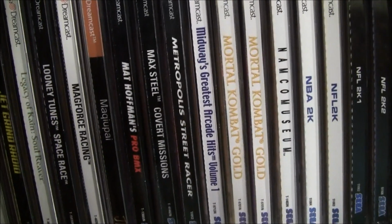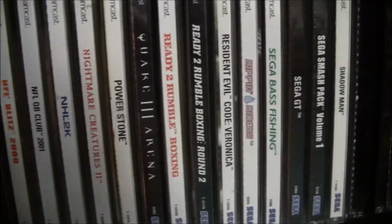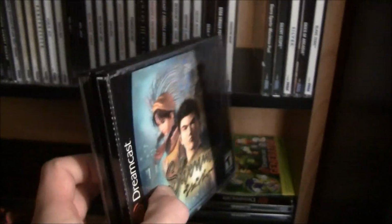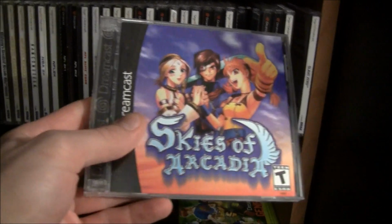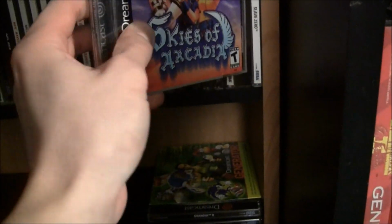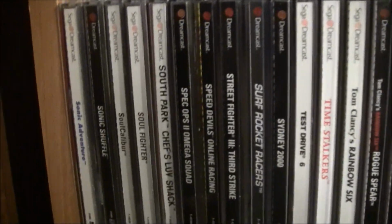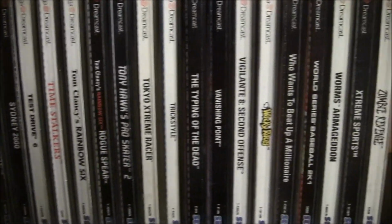Both disc variants of the Mortal Kombat Gold, Power Stone there, Resident Evil Code Veronica. This one here without a spine is actually my Shenmue. I don't know what happened to the spine on that one. I'm looking to upgrade that one. Here's Skies of Arcadia for the Dreamcast here. This is easily one of the best RPGs I've ever played, so definitely pick that one up if you see it. And then the last few down here, a couple of Sonics. I'm still looking for Sonic Adventure 2 actually. Zombie Revenge on the end. Got that one just recently.